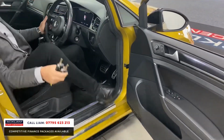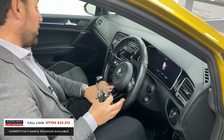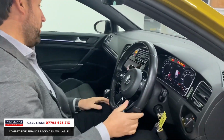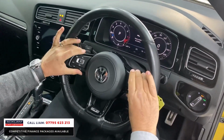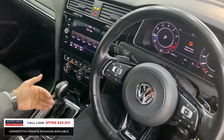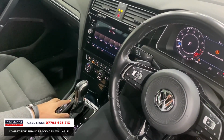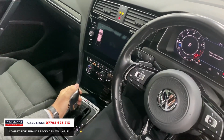Getting inside now, you've got illuminated kick plates, you've got a flat bottom Golf R steering wheel, and I'm going to start the car. Full digital clocks as well, very important, so that's a difference with a facelift model. Multifunctional steering wheel, adaptive cruise control, heated seats. You've then got your DSG automatic gearbox with your paddle shifts, all the different driving modes which you can adjust. I touched on it earlier.